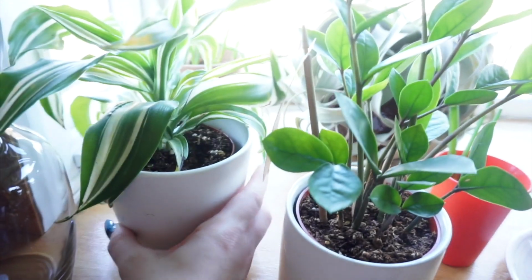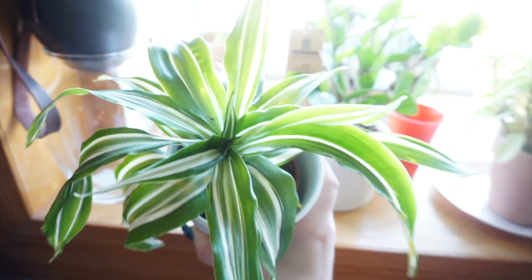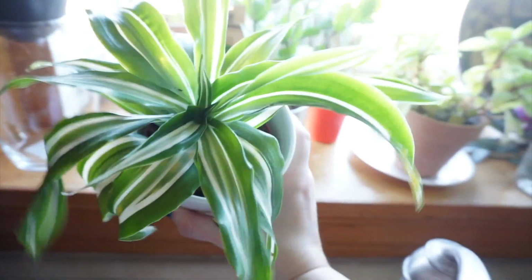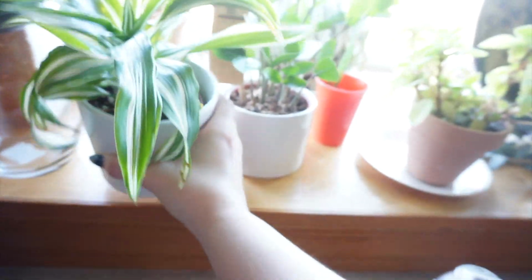Then we have this Dracaena Jade Jewel. I don't love Dracaenas, but I do love this one because it has the white in it. This one kind of looks sad sometimes, so I'm not sure if it loves its life or not, but I'm trying.